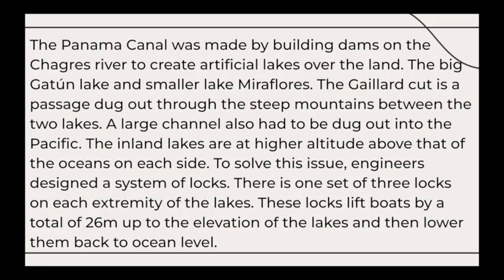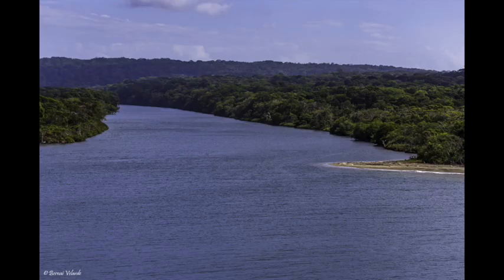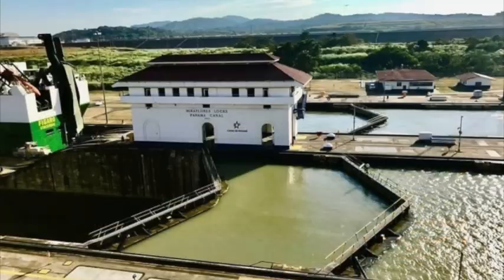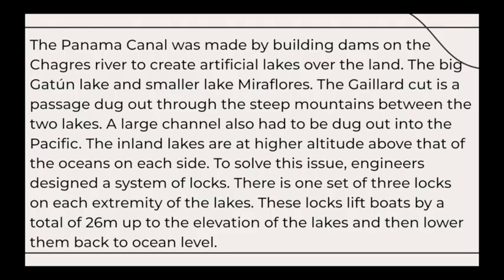How the canal was built. The Panama Canal was made by building dams on the Chagres River to create artificial lakes over the land, the big Gatun Lake and the smaller Miraflores Lake. The Gaillard Cut is a passage dug out through the steep mountains between two lakes. A large channel has also been dug out into the Pacific.